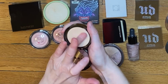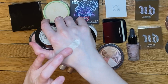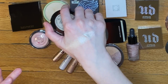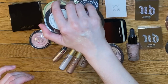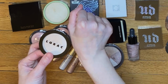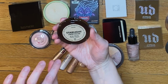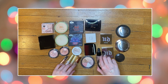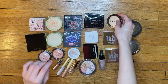I will go ahead and try to swatch these, but I don't know how that's gonna come through on camera. Highlighters can be a tricky thing. This one is very powdery. You probably could see that as I was swatching it, but it is beautiful. I really have been enjoying this highlighter all year long. It's probably been one of my favorites. And again, this is the Lavrova highlighter in Starlight. We have a siren. Anyone surprised? This one's definitely sticking around.